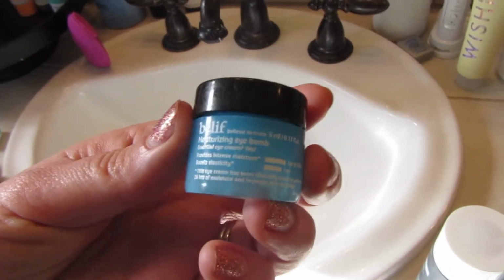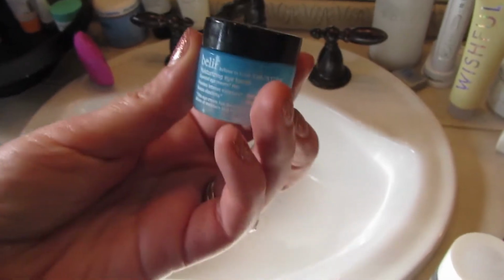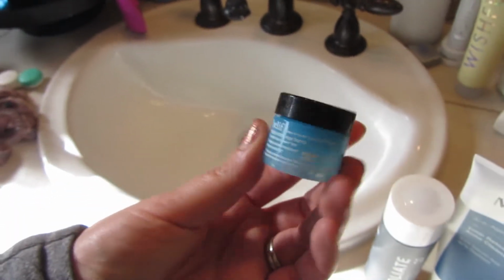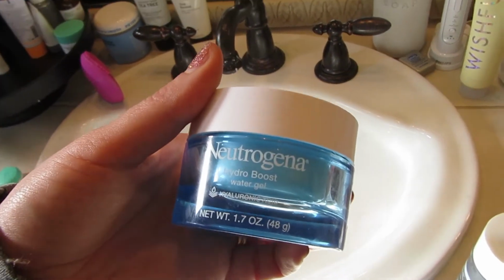Then I go in, I recently ran out of my Sephora eye cream, so I ordered some more, but I'm using this Belief Moisturizing Eye Balm. This was a sample. I really love this, and I'm gonna use it just until I get my Sephora order in the mail, but this is super expensive, so that's why I don't buy it, but it is a very good eye cream.